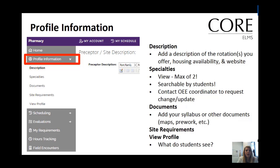Here you're going to add a description of the rotation, which is nice because you can use bolding and other formatting. You can let students know if there's housing available and your website. Next, you're going to be looking at what specialties you can attach to your rotation. These are searchable by students, and mostly if you have a specialty site such as oncology, you'd want to make sure that's chosen. You want to contact your coordinator to request a change or an update to your specialties.